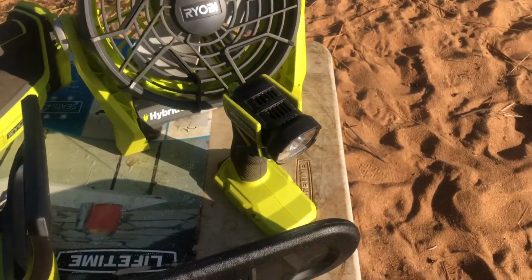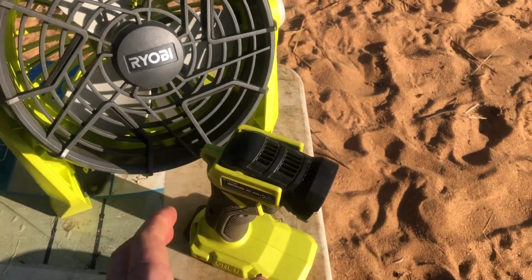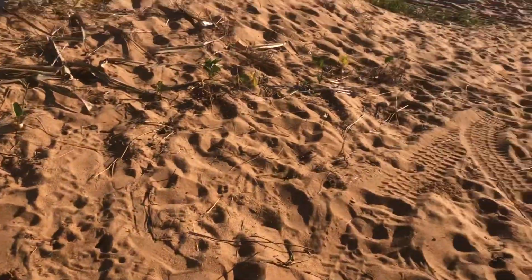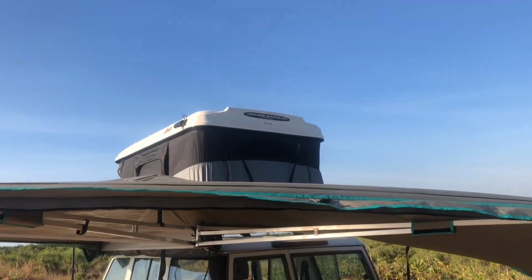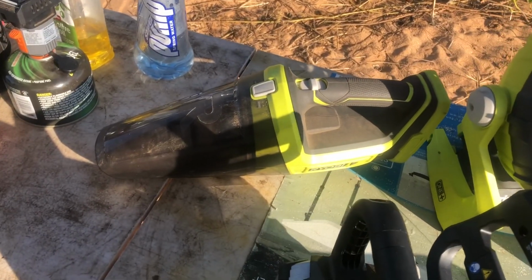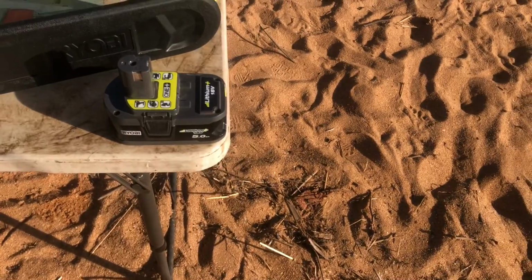Our high-powered torch, again, runs off one of the 2 amp hour batteries that we've got. The vacuum cleaner, same again. When you're camping at the beach, obviously there's a lot of sand. We're going to end up carting some of that into our rooftop tent. So in the morning we just take up the vacuum cleaner, and again it runs off the same batteries that everything else does.